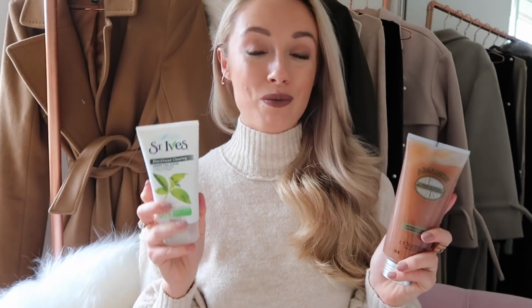My next cold weather beauty essential is a scrub. I have an option here for the face and also for the body. When it does get cold and windy and horrible outside, we often find our skin getting a little bit dry, so it's important to buff the complexion and make sure we still have a lovely glow to our skin, getting rid of any dead skin cells.